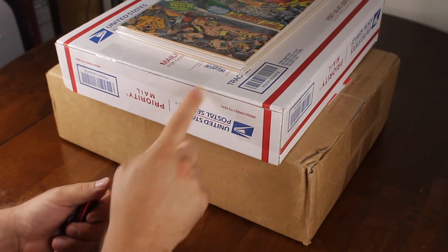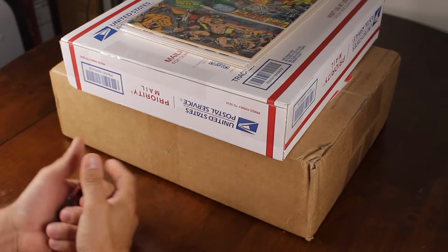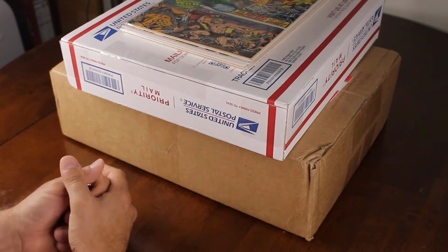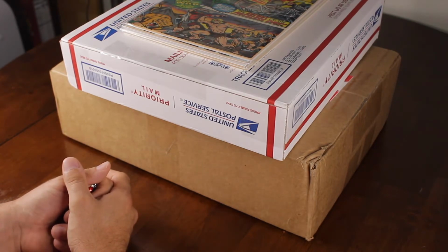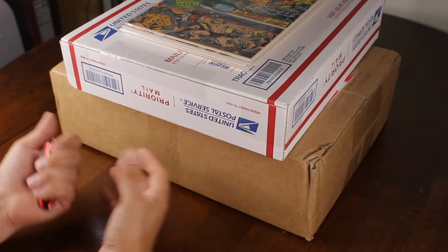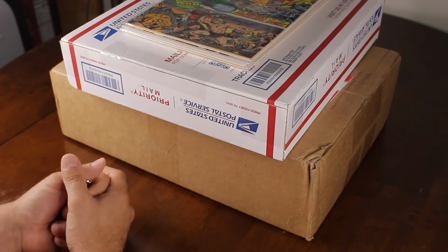I got two comics in the mail today, and I also went to a local comic shop that I just wanted to show you guys. I collect a lot of CGCs. I mean, I've always collected throughout my whole life. I love cards and comics. But I've been really getting into the graded books lately.